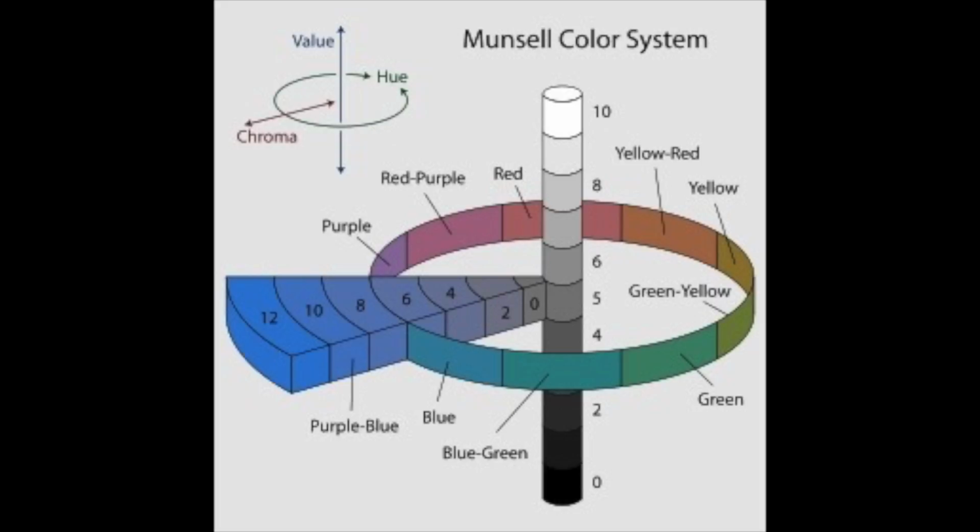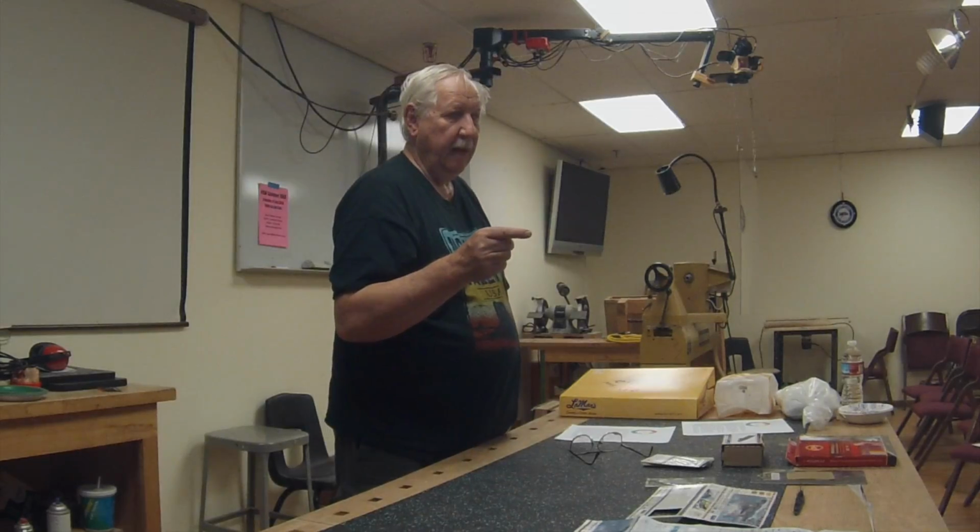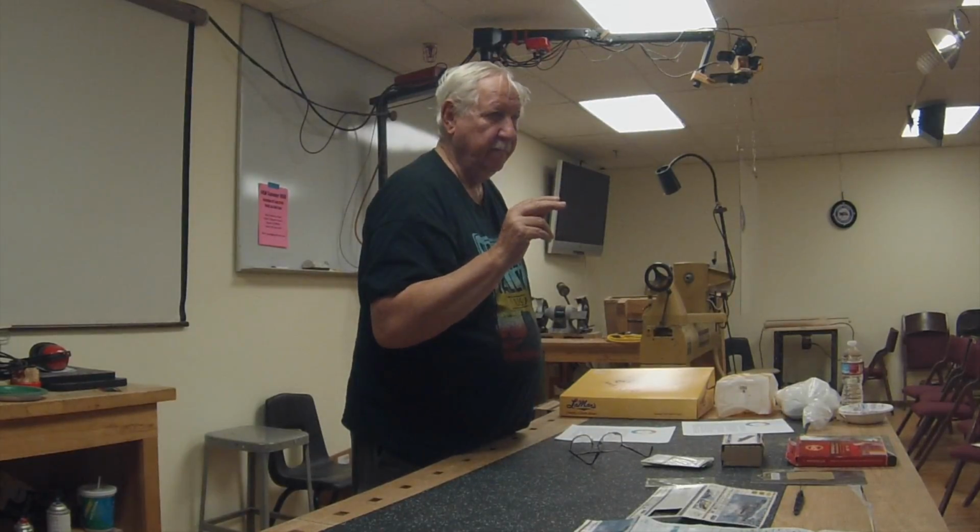And he decided that there were 3 different properties of color. One was hue, which is the color, like red, yellow, green. The other one is value, and that's the lightness or darkness of a color. And the other one is chroma, sometimes called intensity, and that's the purity of the color, how strong, how intense it is. So those are the 3 values.